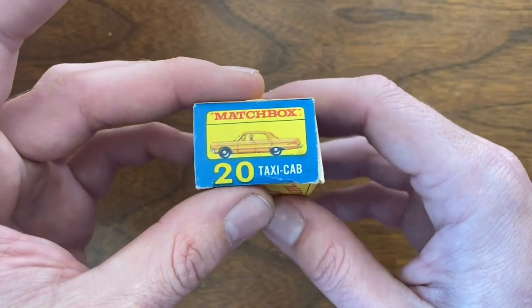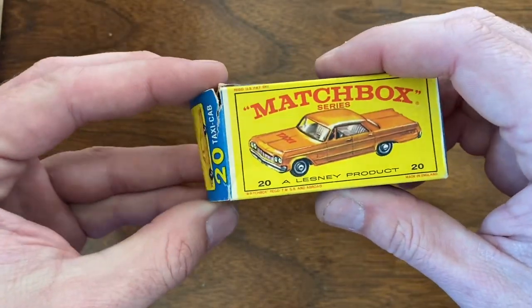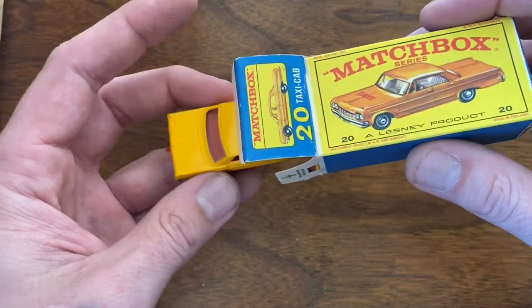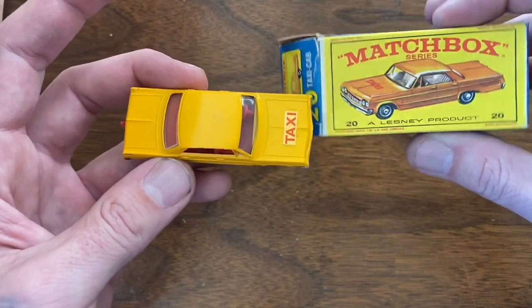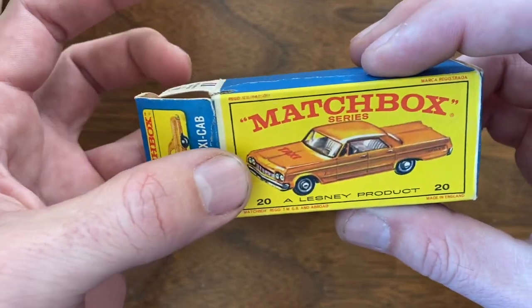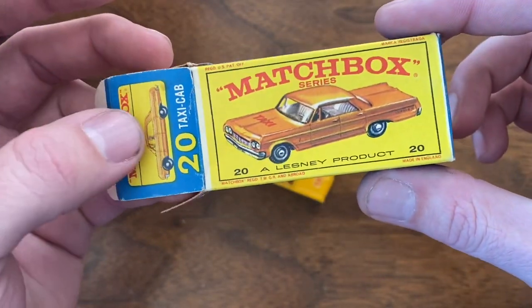This is one of my favorites, this taxi cab here. I've done a restoration of these, and that video's in our library as well. But there's a couple different variants, and some of those I've been looking for. Some of them are sort of hard to find. And this is a great one that I picked up.